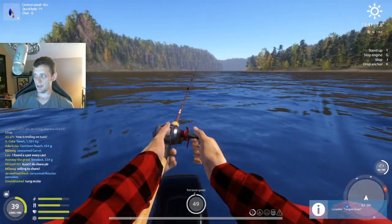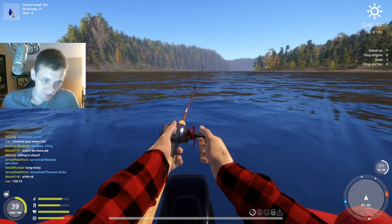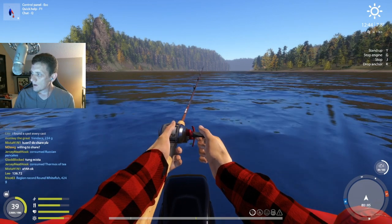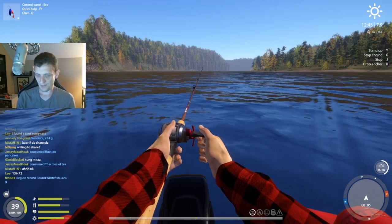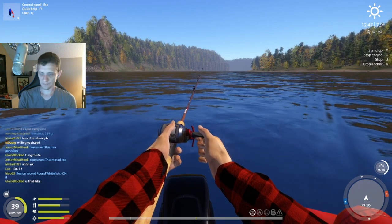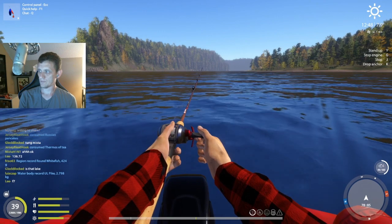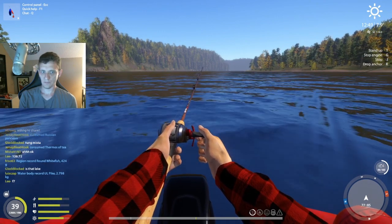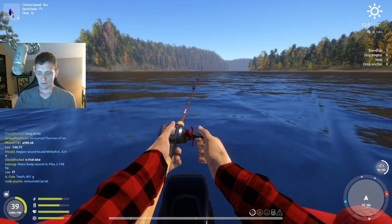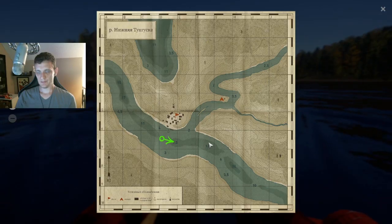I've already got a lot of notes on the new river. All right. Let's see where F7 is. Very nice.